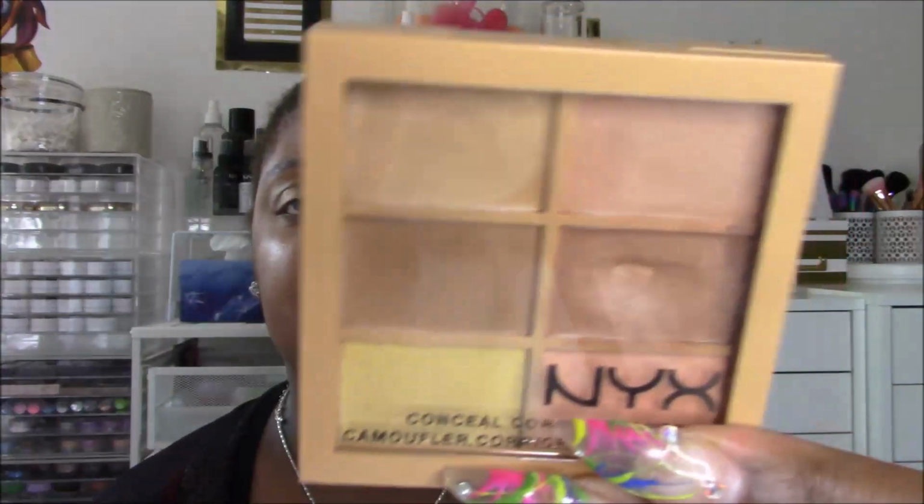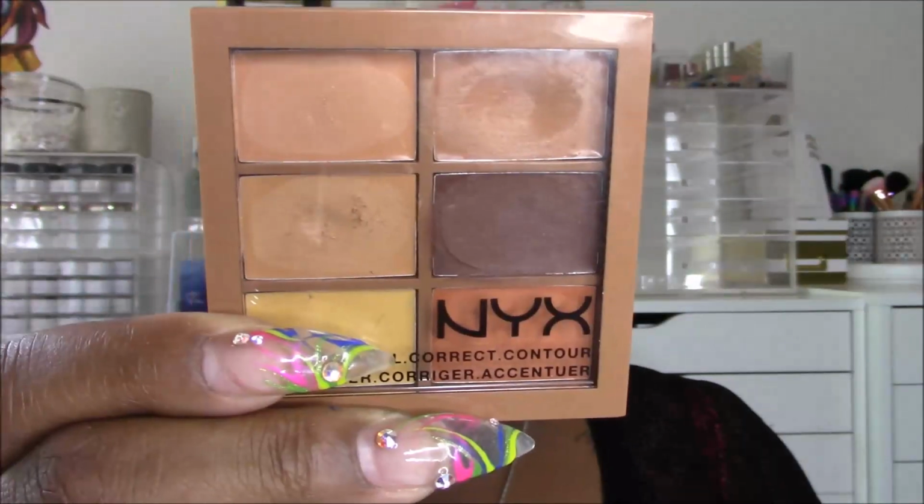I don't, but I understand the need for it and I understand the purpose, as well as color correctors. I love to color correct, and it's very beneficial for me in the under eye area. I like something a little bit peachy, orange, and it just works. And so in the drugstore, I think one product that can give you all of that is the NYX Conceal, Correct, and Contour palettes. I have the one in medium here and the one in deep here.